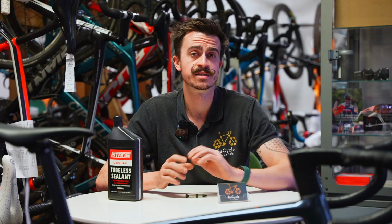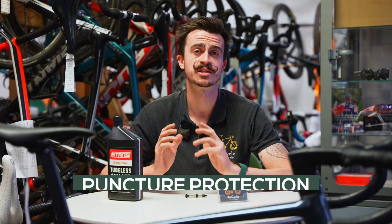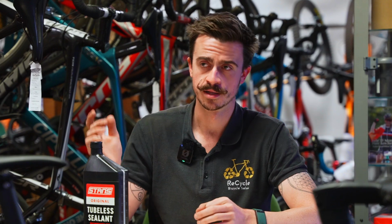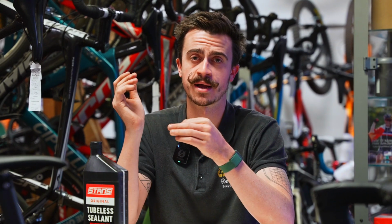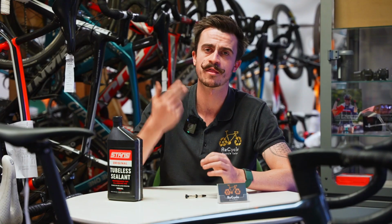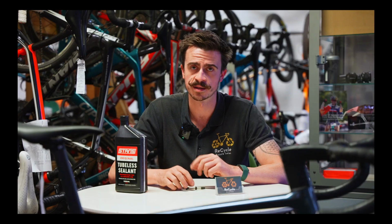The first one is that you have far better puncture protection. You're far less likely to actually get a puncture because there is no inner tube in there to be punctured. If there was some thorn or something that was to go in the tire and come back out, the sealant should, in theory, clog up the hole from the inside rather than just letting the air seep out as it would with a normal tube. So you're far less likely to get a puncture.